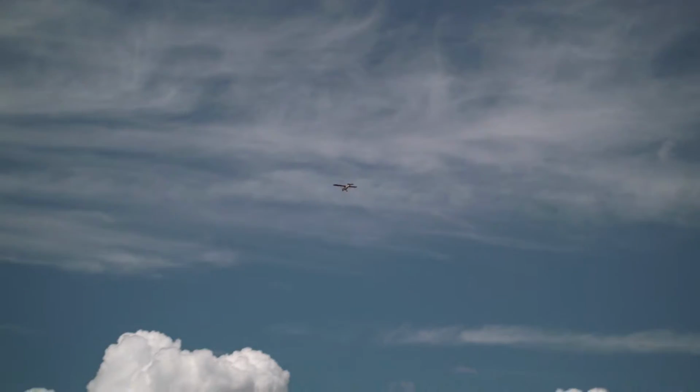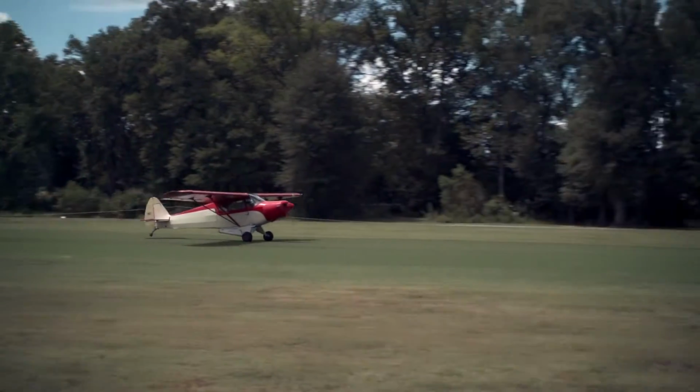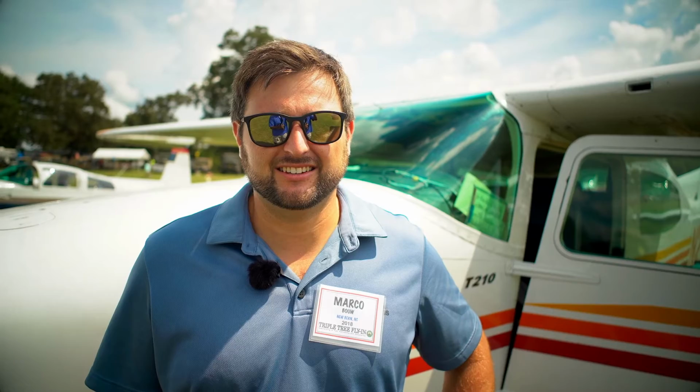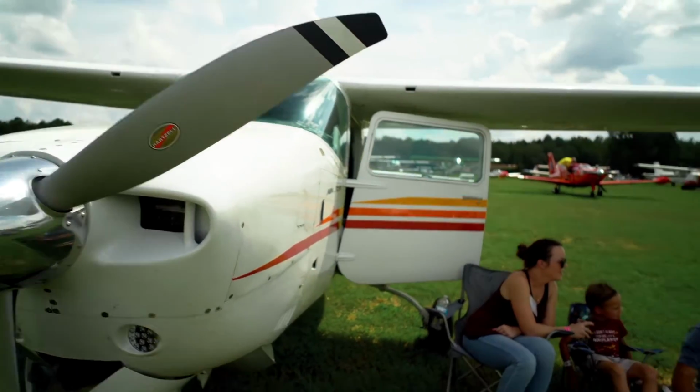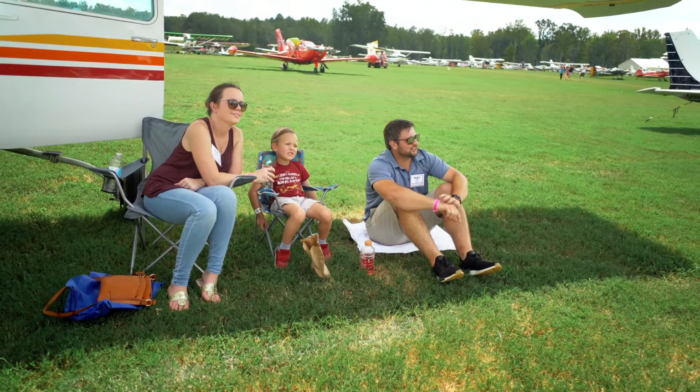Even coming in on the arrival, everything's set up like Oshkosh, where you hit certain points and you just come in and land. We had one behind us, and then we had nobody in front of us. Just came and landed and made it nice and easy, and they come off, and we parked right up here in the front. And now we're just hanging out here and cooling off a little bit and enjoying the views and the landings.